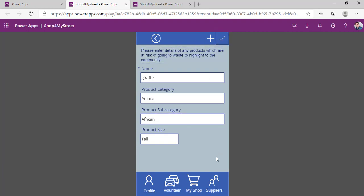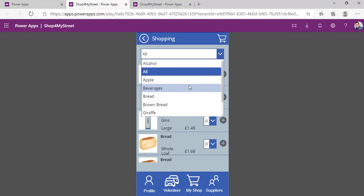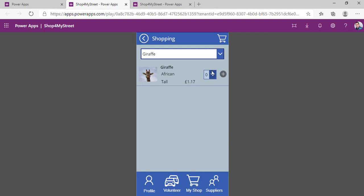Click on submit item. And now when you go to my shop and we say when someone's going in and looking for a shop, they should be able to see that item in there as well. So we should be able to see then we've got a giraffe there, and we can add that to the order in that order there.